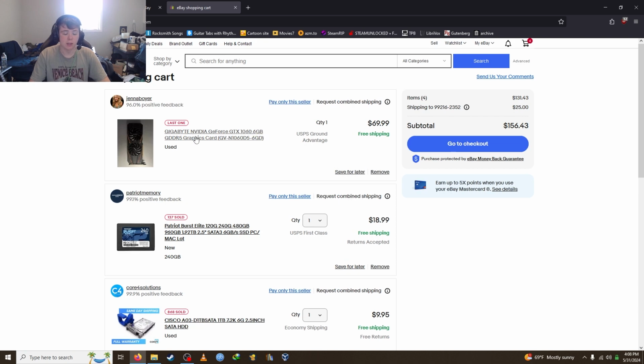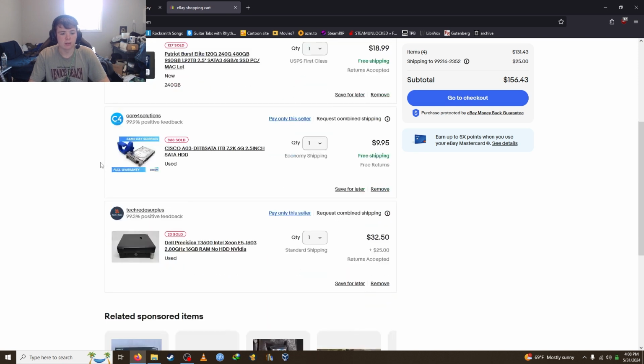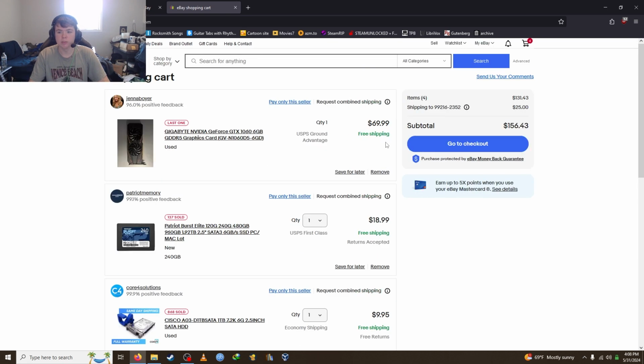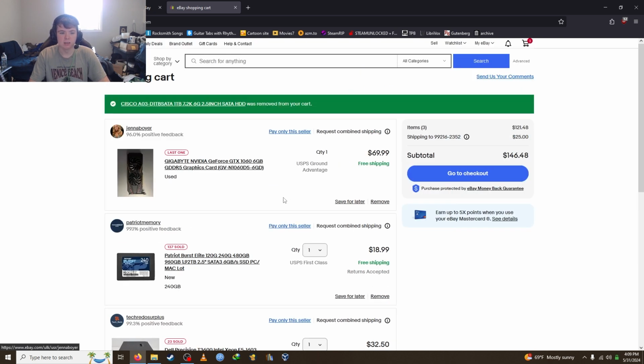So with all this, we have a graphics card, some storage. You don't even really need the hard drive here, and your base PC, we're up to $156.43. And if we want to take some of this off, we could just upgrade this later, and we have $146, and that'll give you a pretty good basic gaming PC.